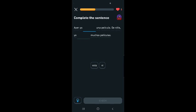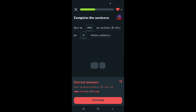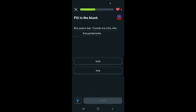Ayer yo blank una película. Ayer yo veía una película. De niña yo vi muchas películas. No, I got it wrong. Ayer yo vi una película. De niña yo veía muchas películas. Yesterday I went to a movie. As a child I used to go to many movies. I'm thinking.